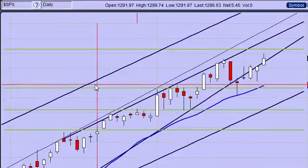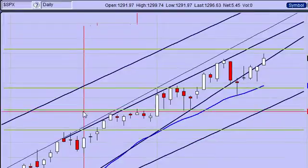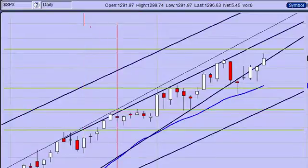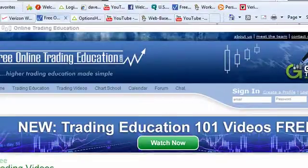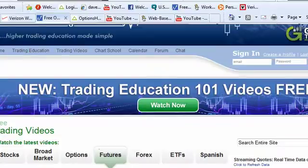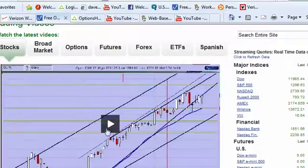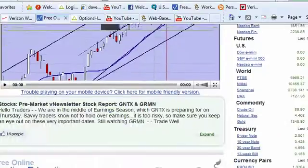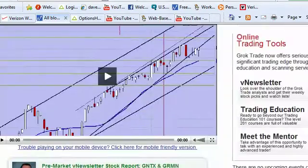So instead of transferring them over to this account, I just thought if you go to our Grok Trade website, freeonlinetradingeducation.com, you'll get a web page that looks similar to this. Off the homepage here, if you click on the stocks tab, you'll be able to see yesterday's video. Also, if you click down here on expand, you'll see all our videos, all the analysts and associates here at Grok.